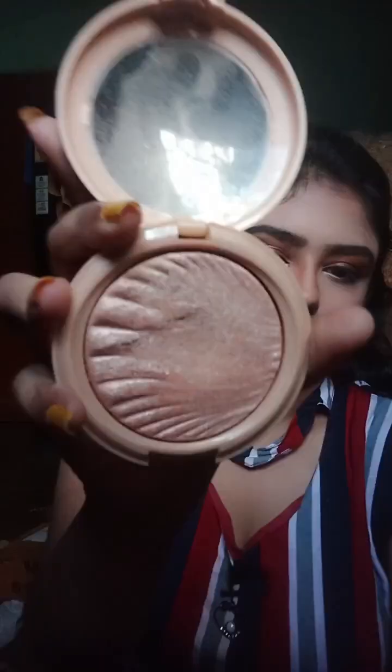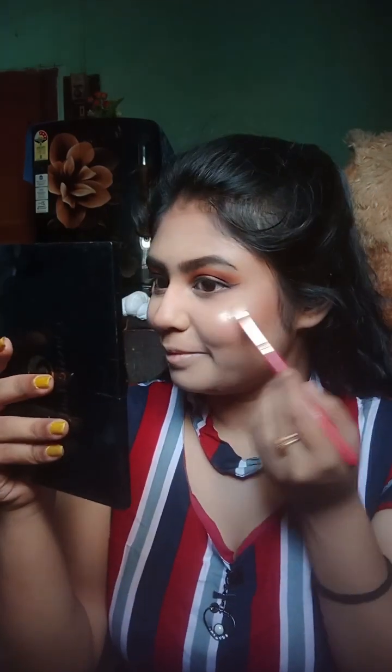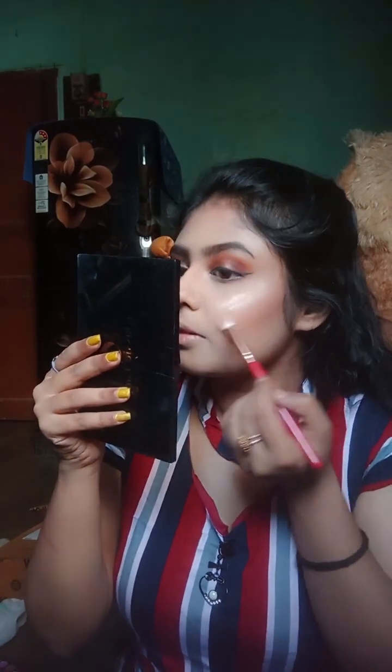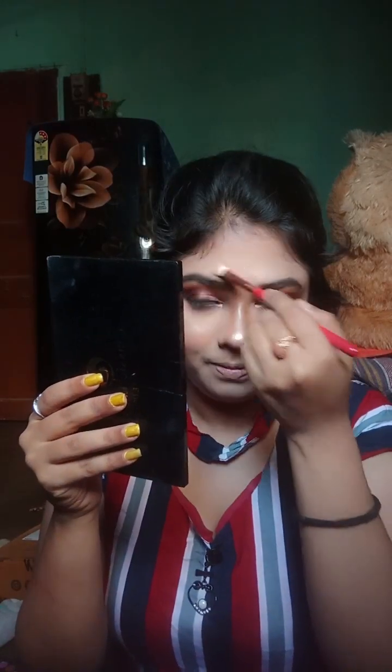Using my most favorite long lasting PAC micro finish setting spray, and then again using this highlighter to highlight all the high points of my face like cheekbones, nose, forehead, chin, and also my cupid bow. Now to give a very natural look, I like to use the beauty blender to blend everything on my skin.